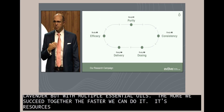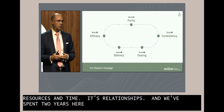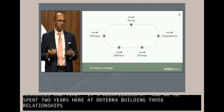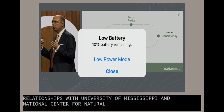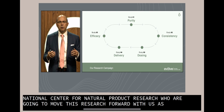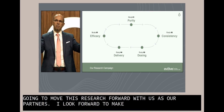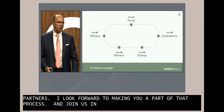It's relationships. And we've spent 2 years here at doTERRA building those relationships with the University of Mississippi, National Center for Natural Product Research, St. Elizabeth's, and others, who are going to move this research forward with us as our partners. I look forward to making you a part of that process and join us in this process in helping everybody to understand it.